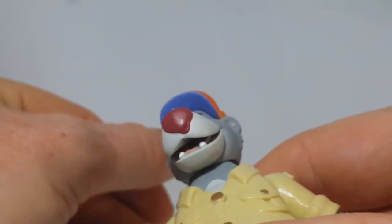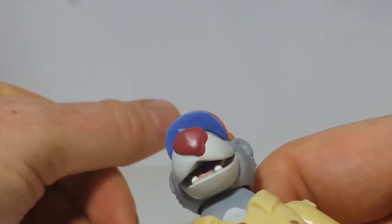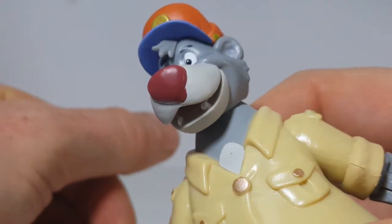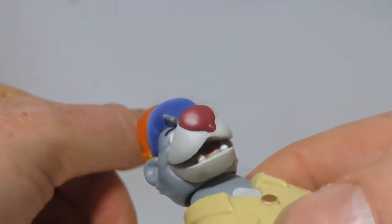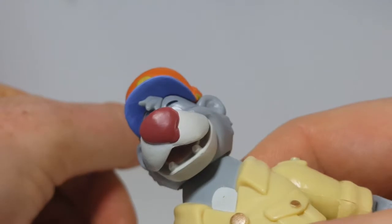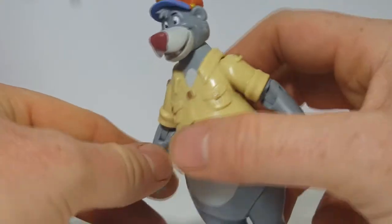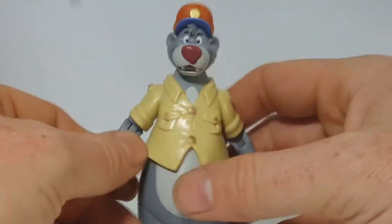Paint-wise, it looks like his nose has a little bit of paint error there where it bled off onto his snout. Kind of makes him look like he's got a cleft lip. Very nice detail. Got the gold paint on his pilot's hat, with the brownish orange.